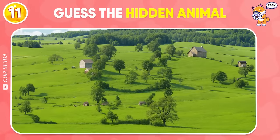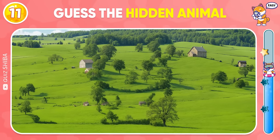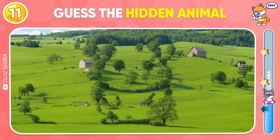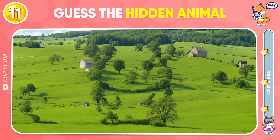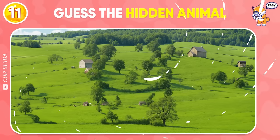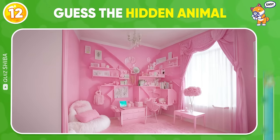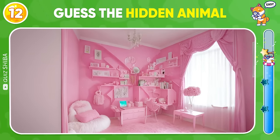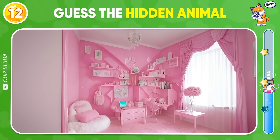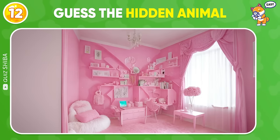Let's keep moving. What animal hides here? You're doing great! The answer is a hamster. Looking at this pink room, can you guess which animal is hiding? There it is! It's a butterfly.